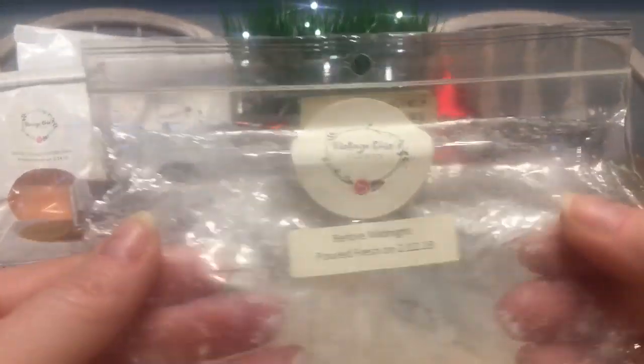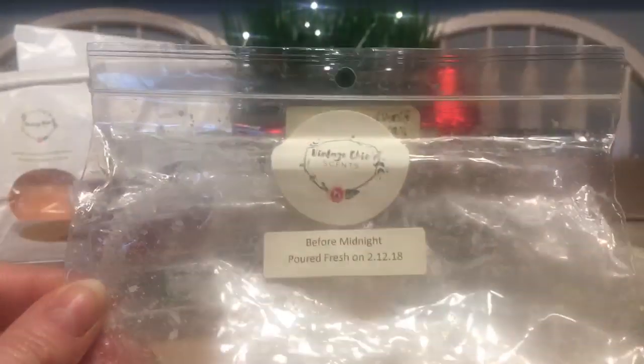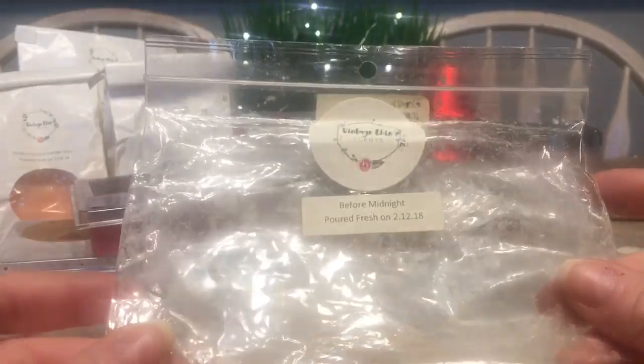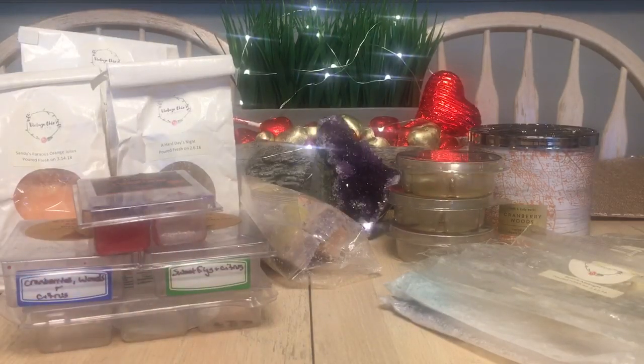But this one, on the other hand, Before Midnight, which is blackberry jam marshmallow zucchini bread, was actually quite scrumptious. I wouldn't buy a big loaf like those other bags earlier, but something the size of a deluxe size blossom bag, I could definitely get into that one in the future. That was really lovely. It was like bakery goodness and sweet.